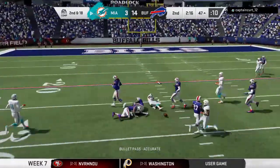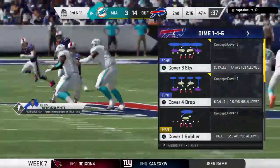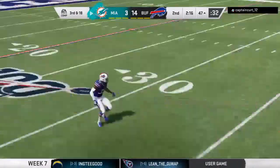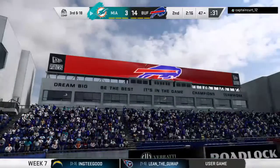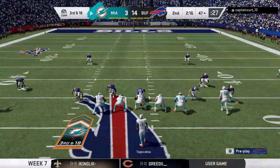Looking to throw, and that is incomplete. A lot of force bearing down on him there. He could not hang on. It's 3rd down. They went with a dime look on defense. 2 extra defensive backs on the field and covered up essentially every blade of grass. That allowed them to disrupt the play.